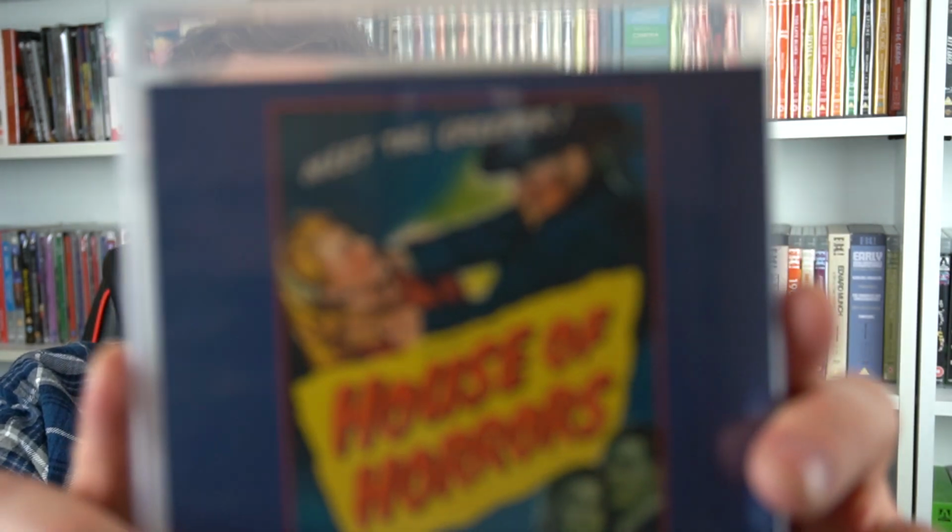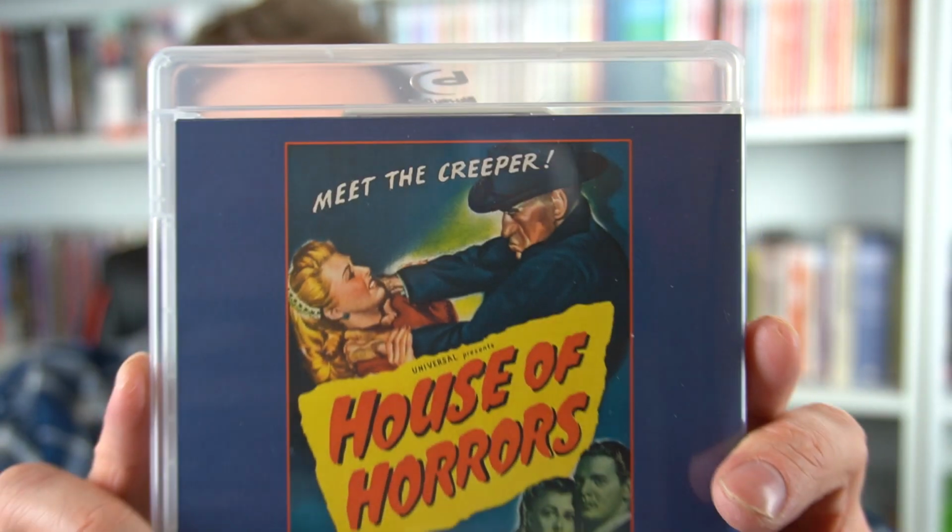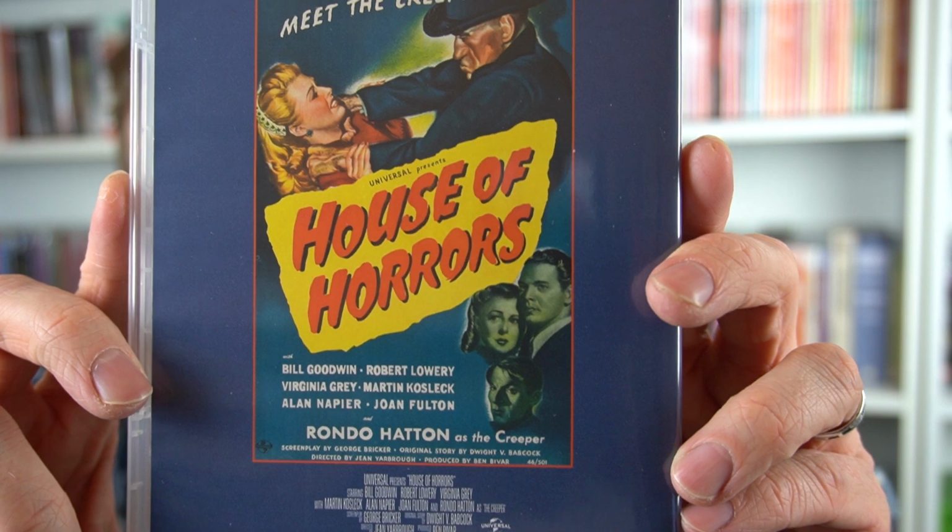It doesn't really fit the title, as we're finding with some of these movies, but nevertheless, meet the Creeper. Universal presents House of Horrors. It just makes you think of a carnival setting, or like an episode of Goosebumps, perhaps. It doesn't quite fit that in a sense, but I really like this one.